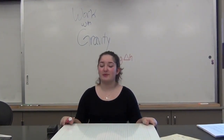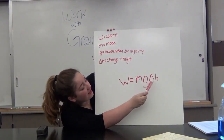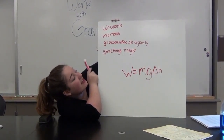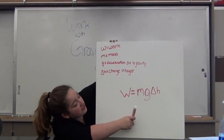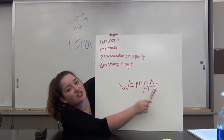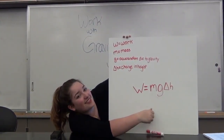Our next topic is about how to measure work when gravity is involved. The equation is W equals mg change of h. W stands for work, m stands for mass, g stands for acceleration due to gravity, and change of h is change in height. So, if you wanted to find the work, you'd have to find the mass of the object, its acceleration due to gravity, and the height difference from where you started and where it ended. And multiply them all to find work in joules.